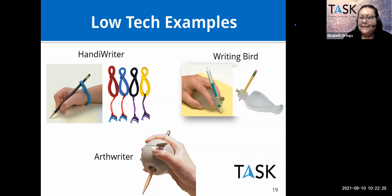It does have the tiny tail on the back that helps with pushing it backwards to slide it a little bit and keep writing, because when we write with a pen or a pencil, every time we write a new letter, a new word, we pick up the pencil really quick and put it back down. We're so used to it that we don't pay attention to that. So with the white writing bird, the little tail, that's what it helps with. It pushes the bird over and you continue writing.